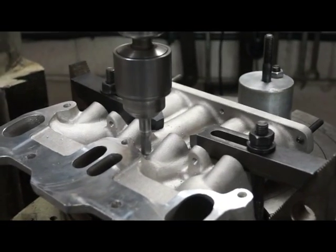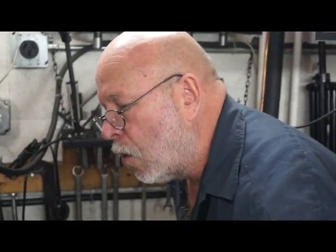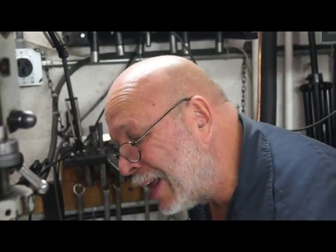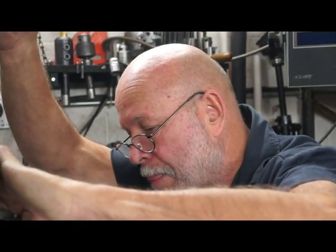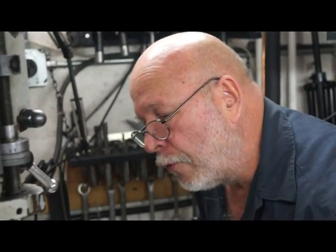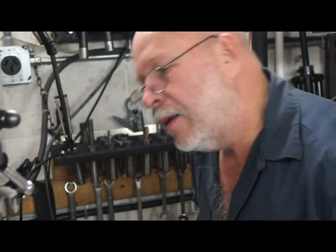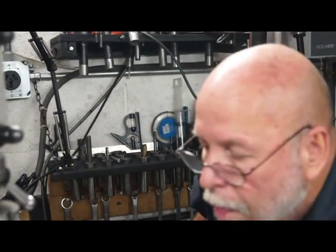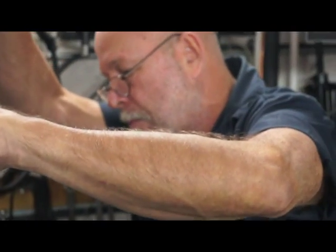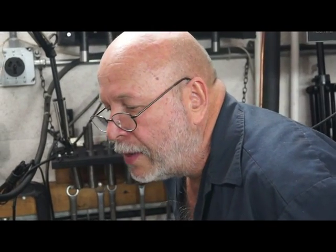You said you came up with this idea 7 years ago? Yeah. I actually came up with this idea for a 4-rotor engine, which we went ahead and built. But since then, I've taken it to higher levels. On the 4-rotor, we ran the primary side of the throttle body, and then the secondary side, peripherals only, for a couple of reasons.